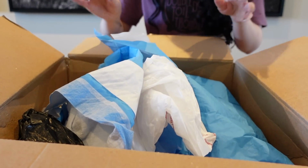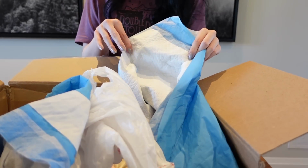But what I find interesting is that they put dog pee pads. Aren't these dog pee pads? Or am I crazy? I mean, they kind of look like it. We do still have some from Tumnus. They definitely are. In case she had to potty, I guess. Well, at least they're thinking about that.